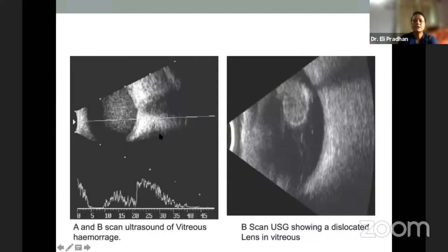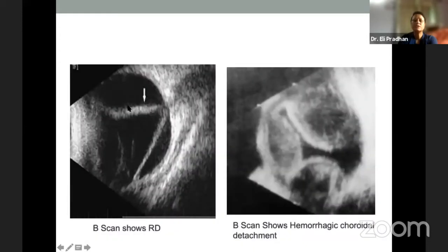Next one is A and B scan. This is B scan, this is A scan of the vitreous hemorrhage here. And this is a dislocated lens on ultrasound B scan. B scan showing this is the RD, this is the optic disc which is attached there, and this is the large hemorrhagic choroidal detachment by B-scan.